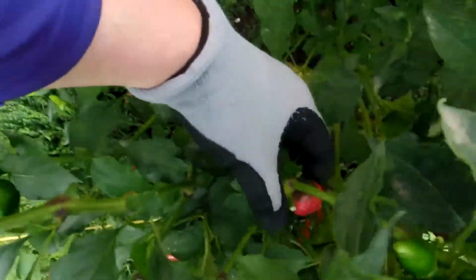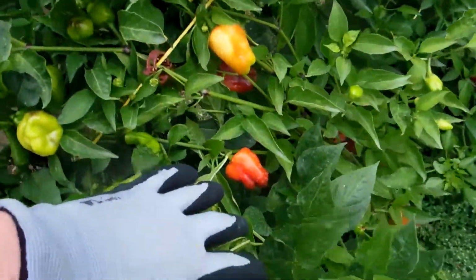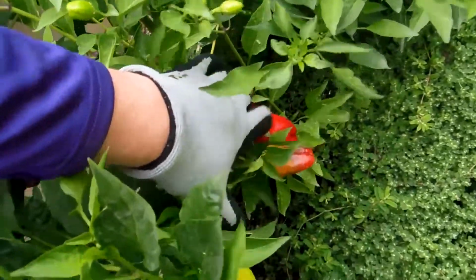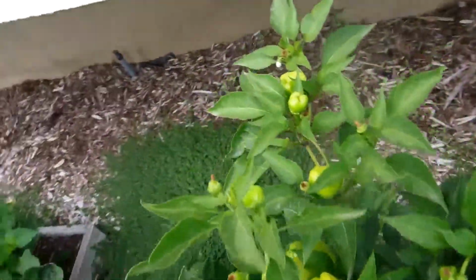We picked a little bit of most everything here. Picked some of these. Here's the cherry red hots. They're good. Cajun bell here, starting to get them to turn red. Finally, a bell pepper, very small. It's got a little bit of spice to it, so works out wonderful. I picked some Fresnos the other day. I don't know if there's any of those still around.